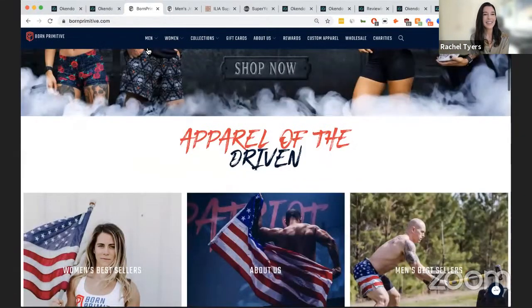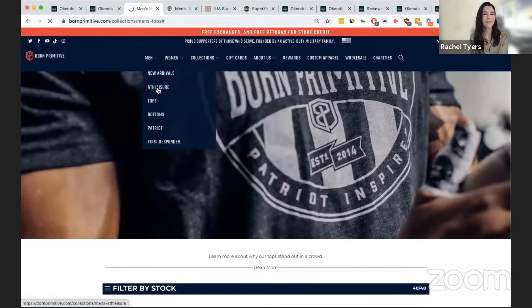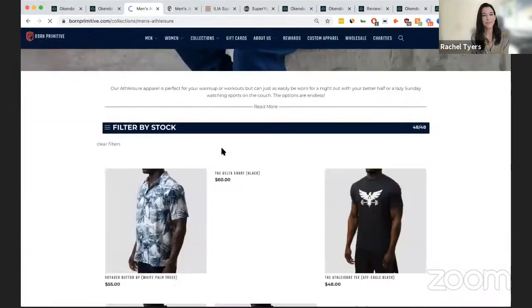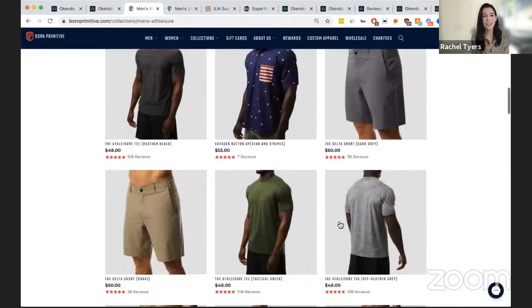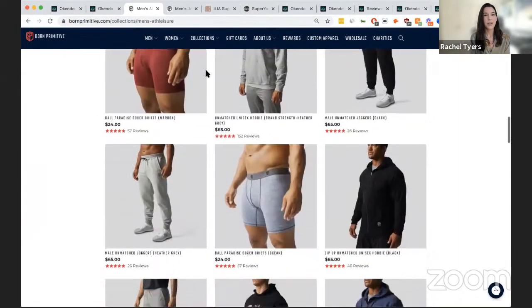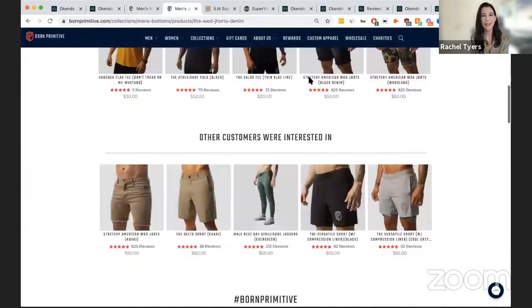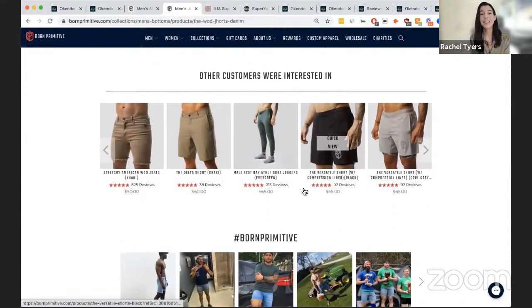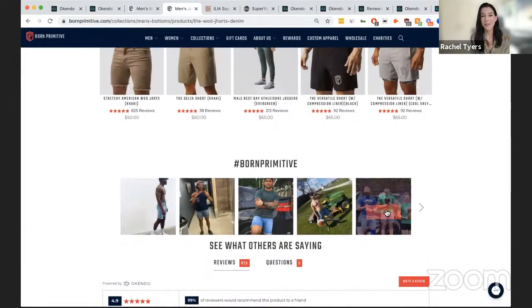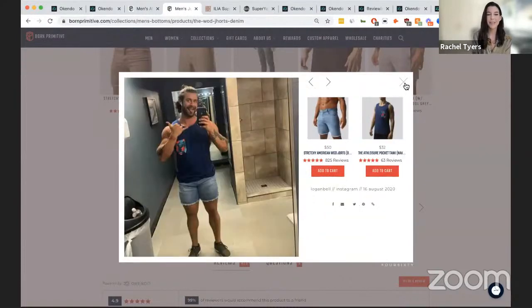So as we click in to a collections page, you'll notice the Okendo star ratings are being fed through to that collection. And then when you go into a product page, of course, we have the star ratings at the top of the PDP. We have another complete the look widget from Nosto feeding through those stars, as well as other customers we're interested in. There is a 460 widget with that particular product. And again, Okendo star ratings and reviews being fed through.